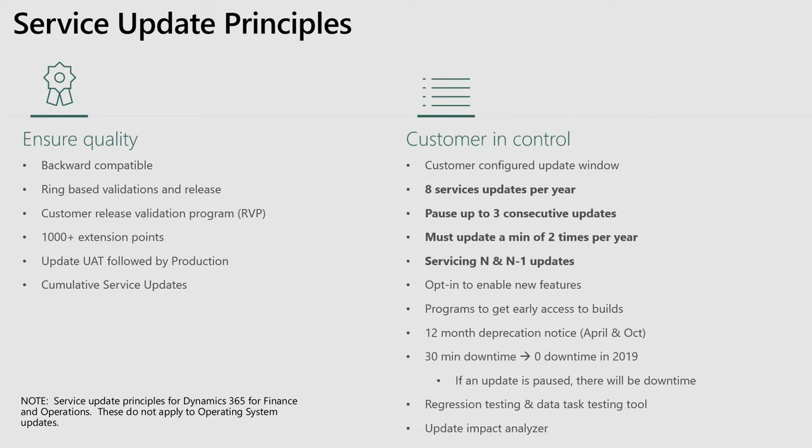And then downtime. This is always kind of a fun topic. So today, there is a downtime window. And today, it does require a downtime for you and for us to apply these updates to your environment. What we're working towards in the next calendar year is 0 downtime. Now, 0 downtime, and then we also have this pausing of an update. They don't go hand in hand.